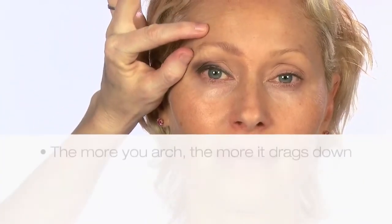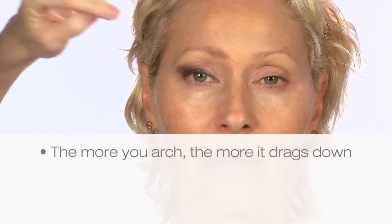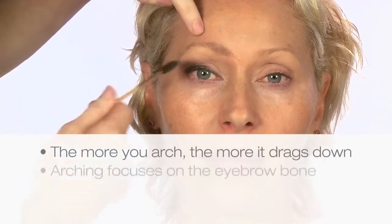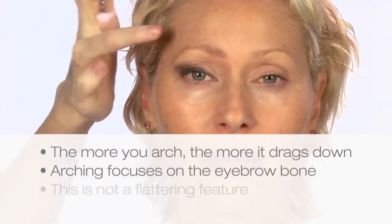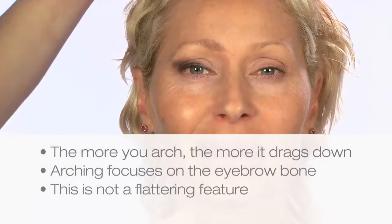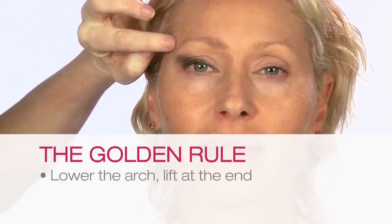And here's my golden rule with eyebrows. The more you arch your brows, the more you drag your eye down. So when we get older, even above 25, we can get a very strong protruding eyebrow bone. The more you arch, the more this bone becomes a feature, and this is not a feature that is very flattering. So I'm going to show you something very controversial. I'm going to lower her arch and lift her brow at the end.